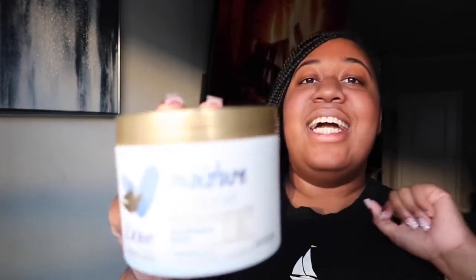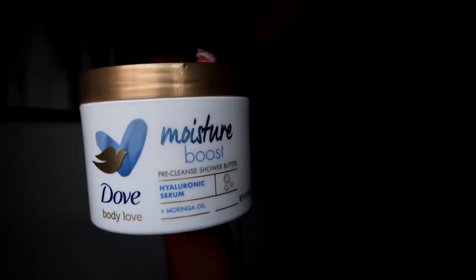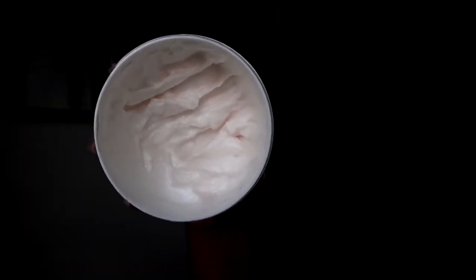I like to go in with this Dove Moisture Boost Pre-Cleanse Shower Butter. Y'all, get a good look at this product. This is like heaven. This is probably one of the best products I've been introduced to and influenced to buy. And one thing about this product, no influencer has ever influenced me to actually go somewhere and purchase something. But I watched one of my favorite YouTubers, her name is I Am Chelsea Janae on YouTube, and she did a shower routine, y'all, and she used this. It's the real deal.